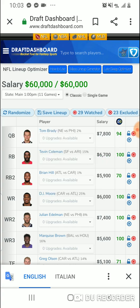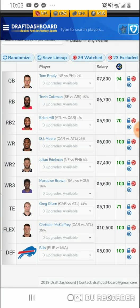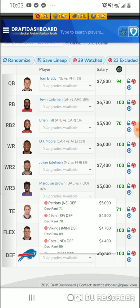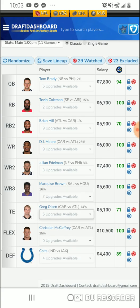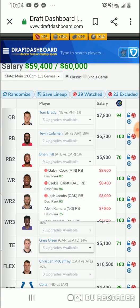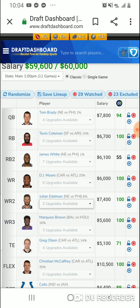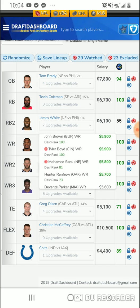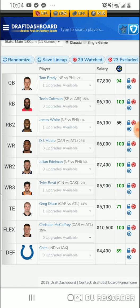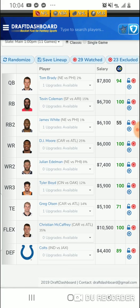On FanDuel, like to get to Tom over here. We'll go Tom, Edelman, McCaffrey, Olsen. I don't think we need to pay that much for defense. Colts seem to be the team that I keep landing on for a defense. Get up from Hill. Get you some James White. Get up from Marquise Brown. Just some Tyler Boyd. This leaves 100 on the table, but Tom Brady, Tevin Coleman, James White, DJ Moore, Julian Edelman, Tyler Boyd, Greg Olsen, Christian McCaffrey, and the Colts defense.